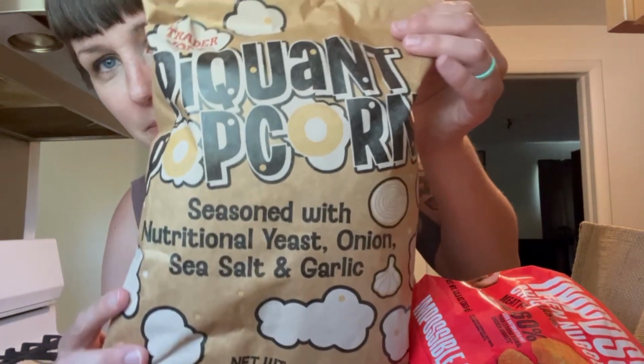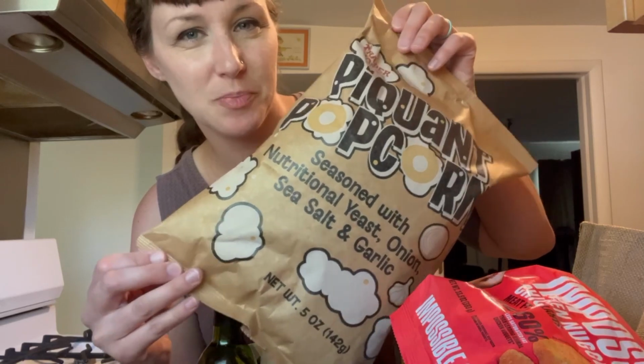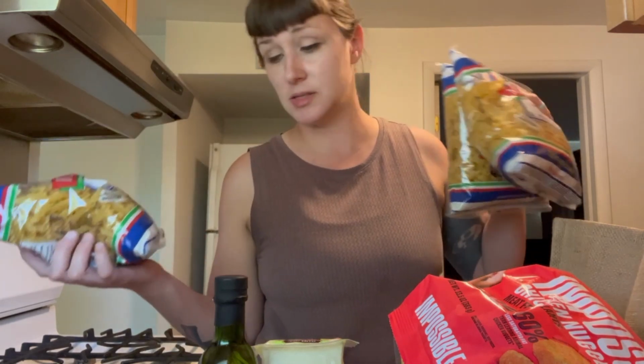I love popcorn. I saw this new popcorn. I ran out of popcorn kernels. They don't sell kernels there. So I was like, well, I need some sort of popcorn. Again, I said I'm making macaroni. 2 of these. One for what I'm making for the macaroni thing. Another for macaroni salad that I want to make. And this is for a pasta meal that I plan to make with some marinara sauce.